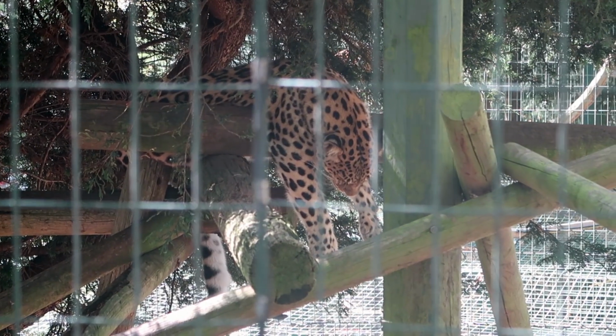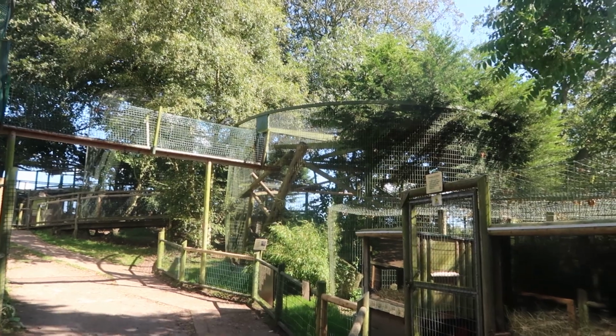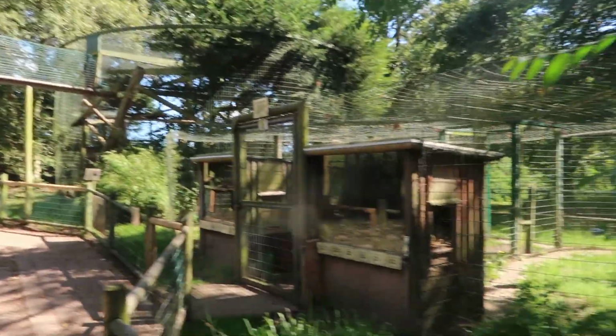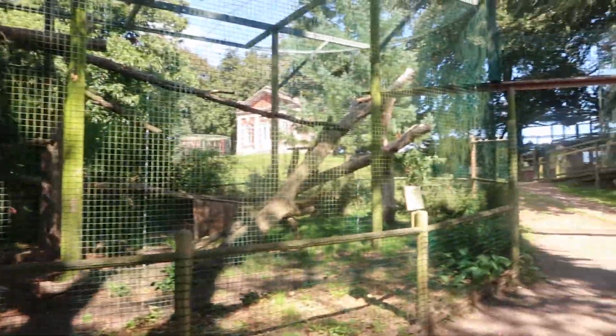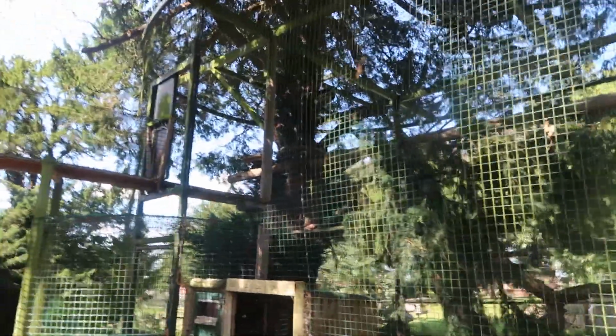The Amur leopard is having a nice snooze. The Amur leopard enclosure is quite interesting here. We've got a few of them. I think the male has access to there, through there into here, and the female has the larger enclosure over there. Obviously if they breed them, they'll open up the gates and let them back into each other. I don't think they have cubs at the moment, or have had cubs this year, I'm not sure.